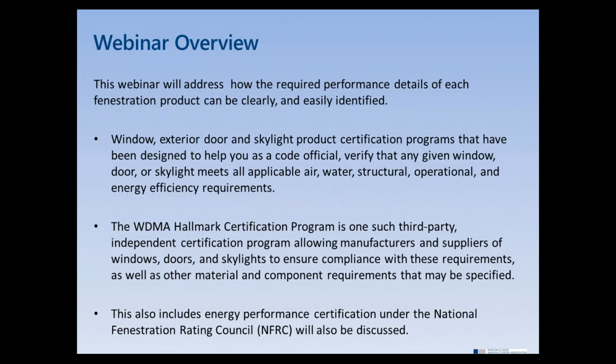and energy efficiency requirements. The WDMA Hallmark Certification Program is one such third-party independent certification program, allowing manufacturers and suppliers of windows, doors, and skylights to ensure compliance with these requirements, as well as other material and component requirements that may be specified. The Energy Performance Certification under the National Fenestration Rating Council will also be discussed.